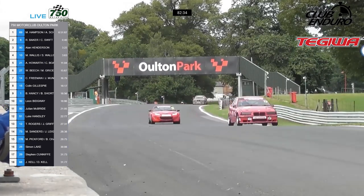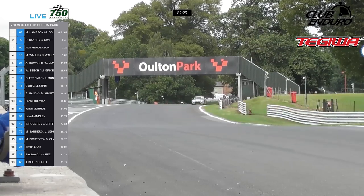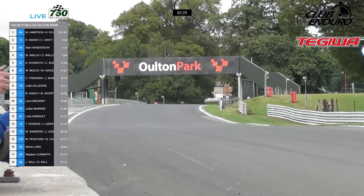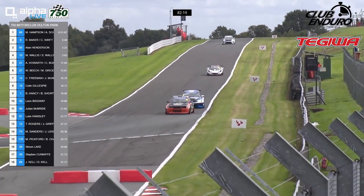Now, he was higher up than that at the restart, wasn't he? He was. He's on my second page of the timing screen, so he's about 26th. Yeah, 26th. So a long way further back than he should be. Yeah, and he was right up there at the restart. So something perhaps happened to him on the first lap or two that we didn't pick up.